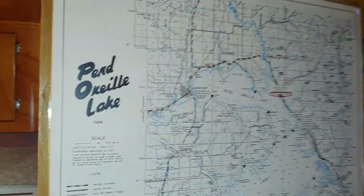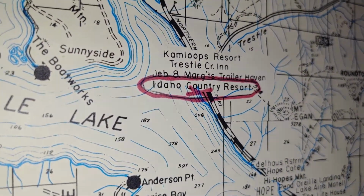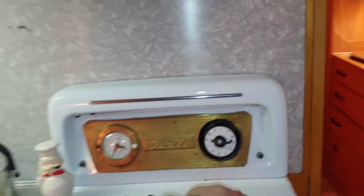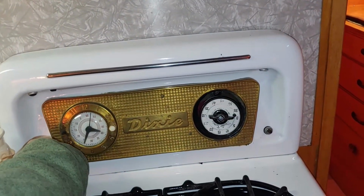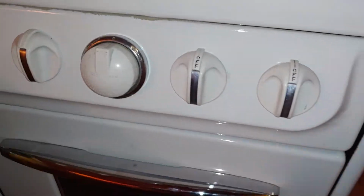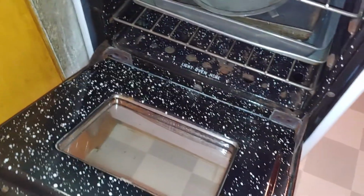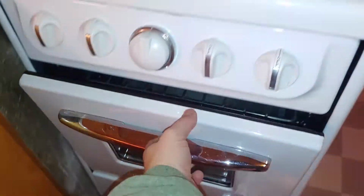Our closet. Here's the lake. And that's where she lived most of her life, I'm assuming. And we got the, must be the vent. There we go. Everything's like brand new. Got a little bit of, looks like maybe rust, but pretty good shape.